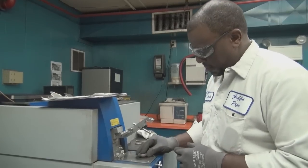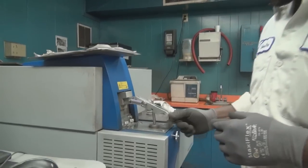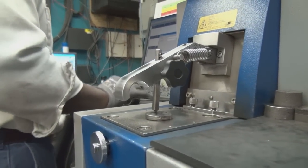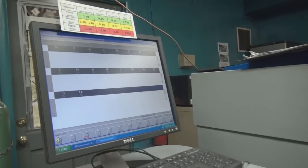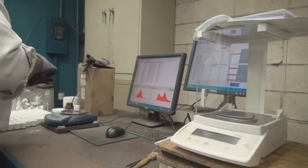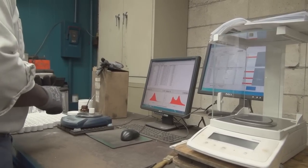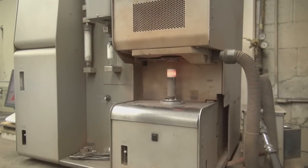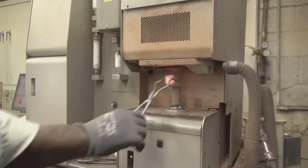Samples are tested with a spectrometer and infrared analyzer for approximately 20 different elements to verify that these are at acceptable levels. Strict calibration standards are followed to ensure that the testing equipment is providing accurate results. Special attention is given to the possible presence of detrimental elements such as tin, copper, and chrome, elements that are not wanted in the final product.